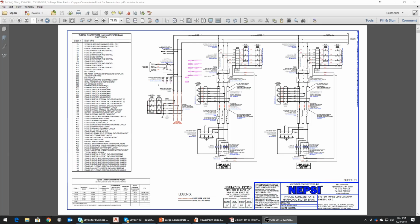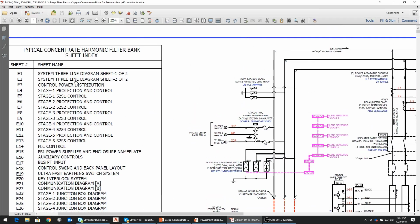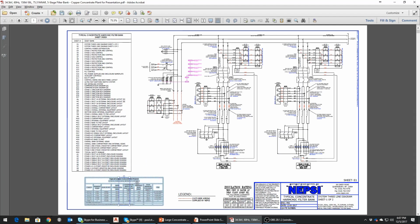Okay, so before we go on to the plant tour, I wanted to review the drawing packages with you. You can see here that we have 62 drawings in this drawing package, so we can't go through all of it, but we typically have a very extensive drawing package. But we will review the three-line diagram, the ratings, and how the system is typically laid out, at least from a three-line standpoint, and then I'll give you a quick overview of the equipment itself.